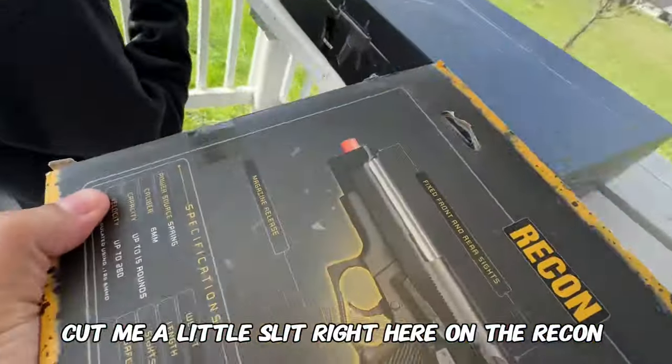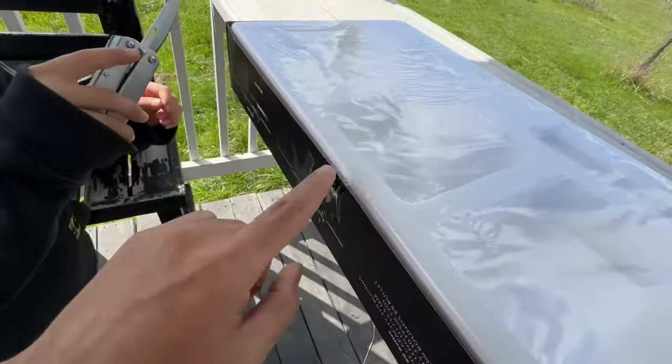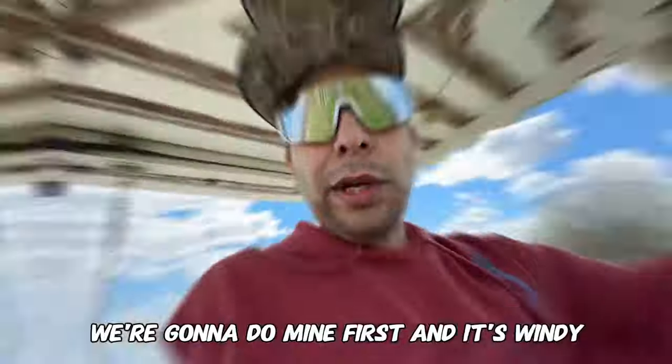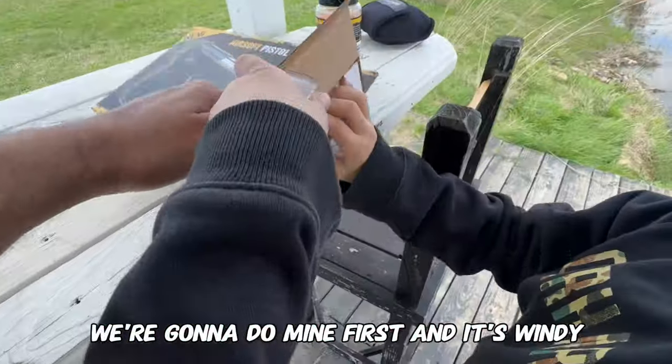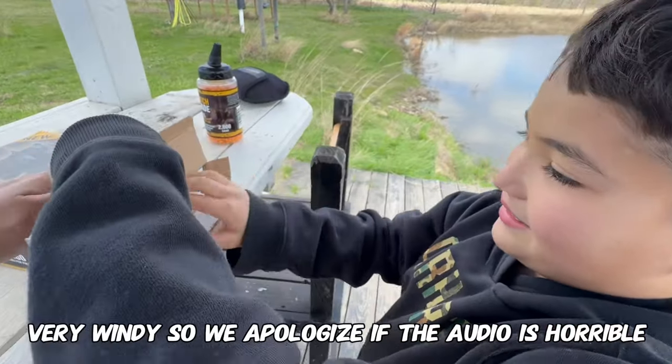I'm gonna cut me a little slit right here on the recon. All right, this one, right there, look, you just got one there and one on the other side. We're gonna do mine first. And it's windy. It is very, very windy, so we apologize if the audio is horrible.